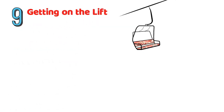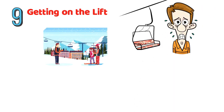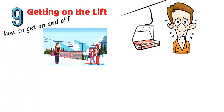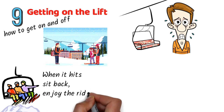Getting on the lift can be challenging and scary to people who are new to it. The best thing to do is watch others get on as you're in line and get used to the idea of how to get on and off. A typical chairlift will swing around and hit you in the back of the legs. When it hits, sit back and enjoy the ride.